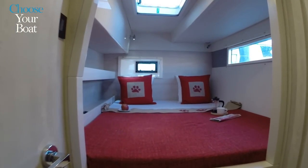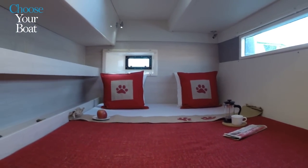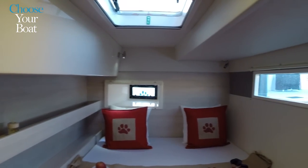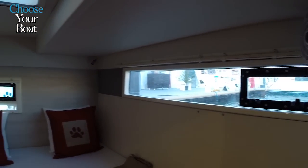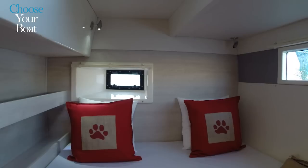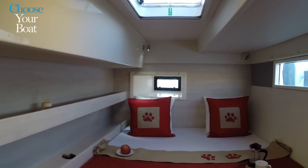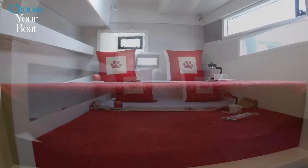And moving aft, we have a second double cabin with a large window as well. There's a deck hatch that opens. In addition here, we have an opening port facing aft that gives cross ventilation, and again, an opening port in the window. There's a hanging locker, shelving, quite some good storage. In all the cabins, there is also storage under the floorboards for bags, luggage, etc.